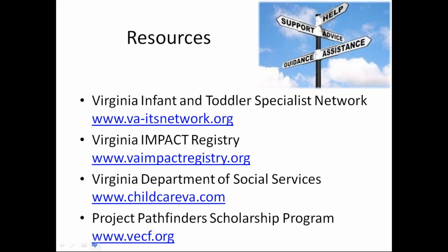Scholarship, career pathways, and IMPACT Registry information can be found on the Virginia Department of Social Services website, www.childcareva.com, or you can go directly to the VA ImpactRegistry.org website to get started on the registry process. You can also access the Pathfinder Scholarship Program by visiting www.vecf.org.